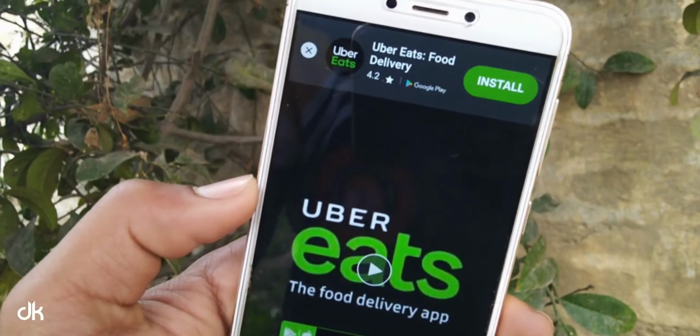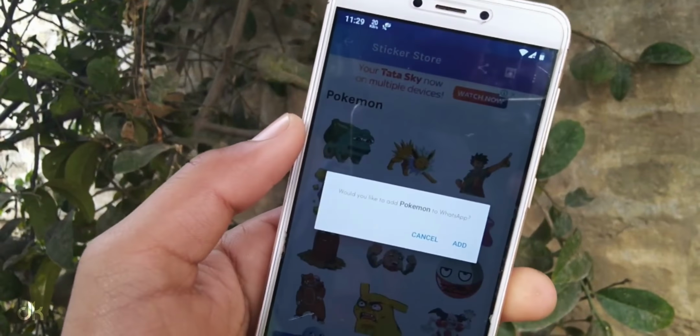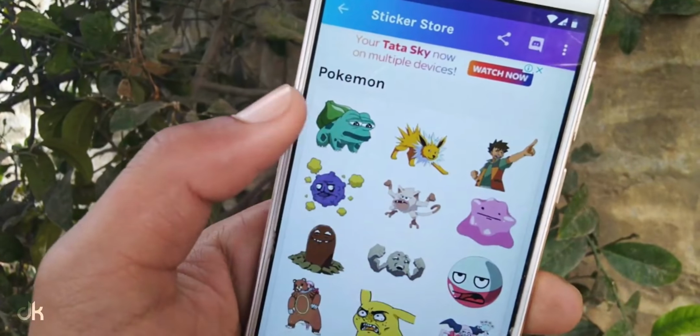To use WhatsApp stickers on your Android smartphone, you have to simply select the sticker pack and tap on the add sticker button. Wait for the process.